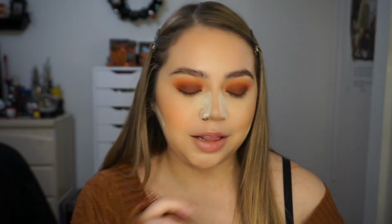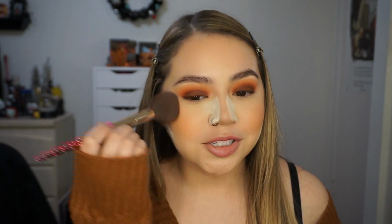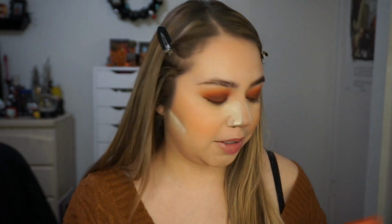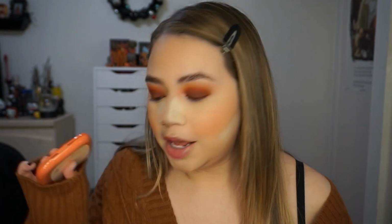Ooh, I love these color blushes so much, and I always go overboard with it, but I don't even care. This is a little similar to Luminoso from Milani. Luminoso is a little bit more on the corally side, but if you like Luminoso, you might like this. So just saying. Lower lash line.